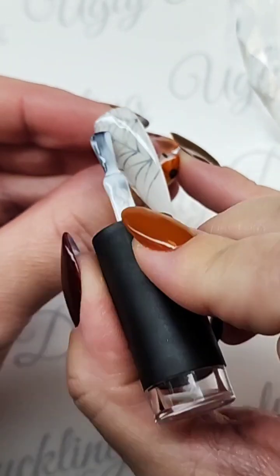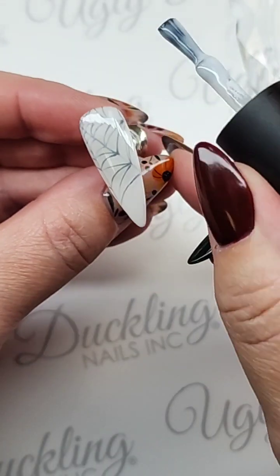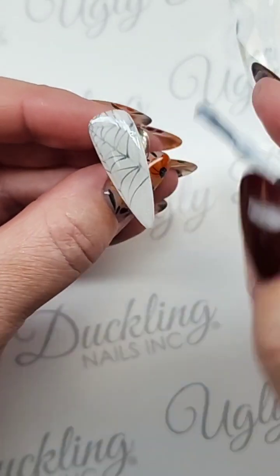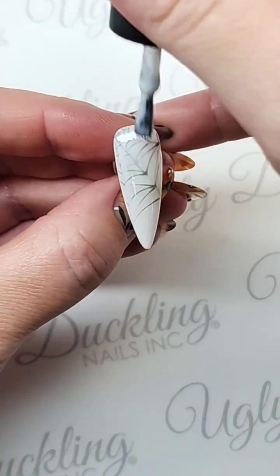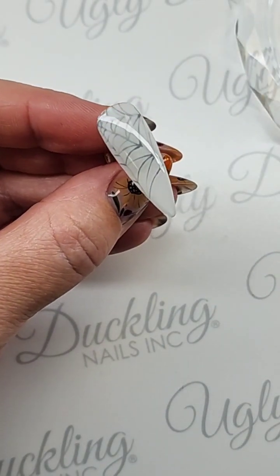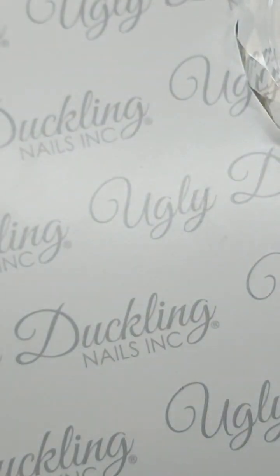It's kind of like you said, little things like this make it eerie, like fog. Honestly, it's amazing how you can tell a story with nail art. You know what I mean? That's so true. You can totally set a tone and a mood with your nail art.